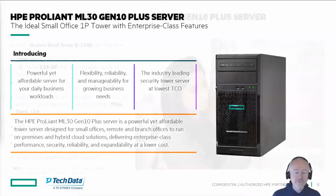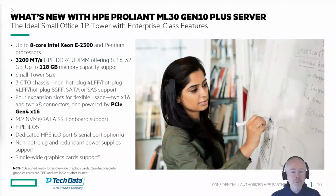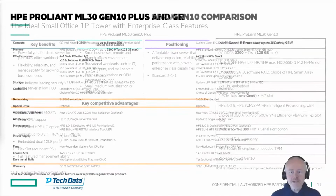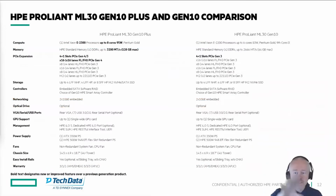Since it's a ProLiant server, there is iLO in there. We have now also more cores, so a faster Xeon processor in there, more memory, more megathreads, and Gen 10 Plus means back again PCIe generation 4 in there. So also there, ideal use cases, it's compatible with the DL20, but definitely it's for customers who don't have a rack, of course, right? So again, a comparison between the previous generation, Gen 10, ML30, and now Gen 10 Plus.